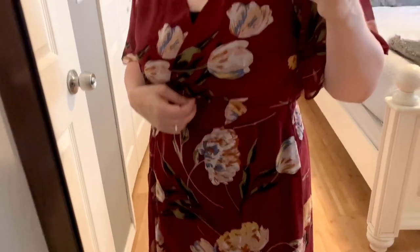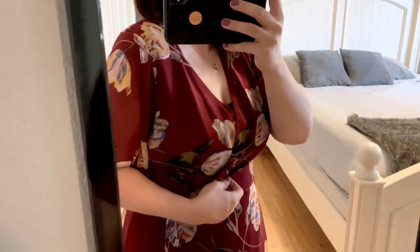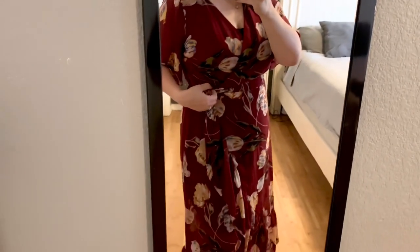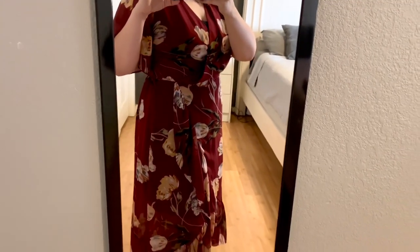Next, I've got it kind of tied up here, but it's this long floral dress. I really like the pattern on this dress. This came from Target. It's the A New Day brand. I got this last year, maybe the year before. They do have something that's similar on Amazon, so I'll link that down below, but they don't have this particular dress. I liked this because it was short sleeves, so if it's a fall day and it's a little bit warmer, I won't be too hot by wearing some of these longer sleeved items.